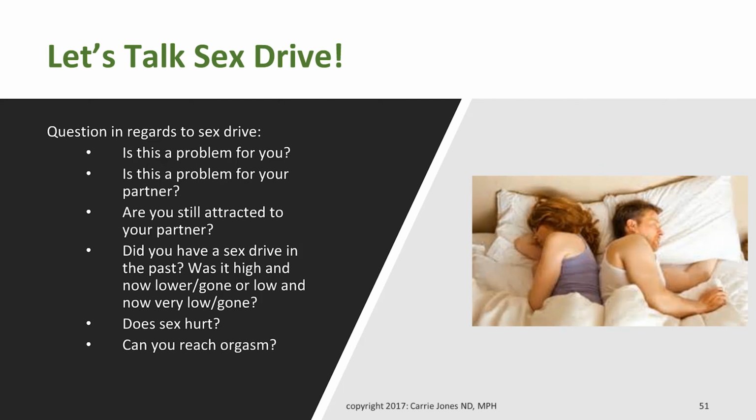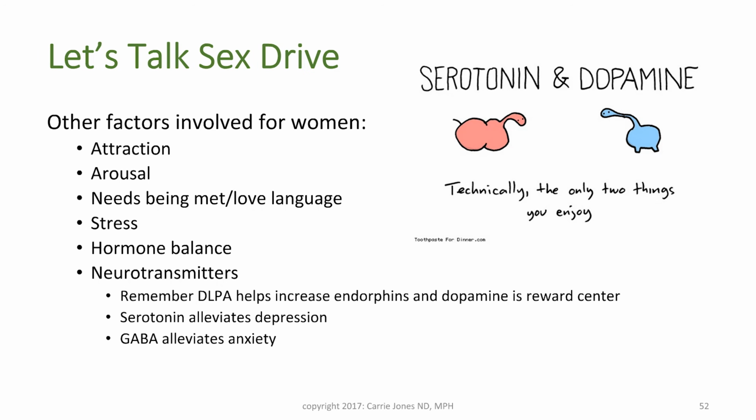And then lastly, can you reach orgasm? Because if it's not even fun for her and she can't reach orgasm, then you want to help her with that. And you also want to ask, could you reach orgasm in the past? Or is this something that's been a problem for you for a long time? Because if she says, no, I can never really reach orgasm, I really never have in my sexual career, then it's maybe not as high on the priority list as compared to someone who says, yes, I used to have orgasms every single time, and now I can't, and it's not as fun for me anymore. You may treat that a little bit differently.